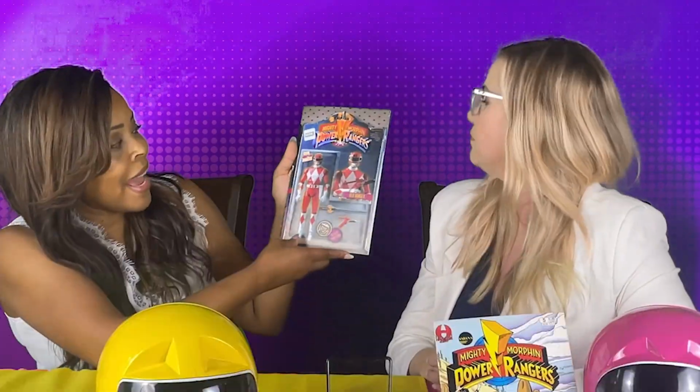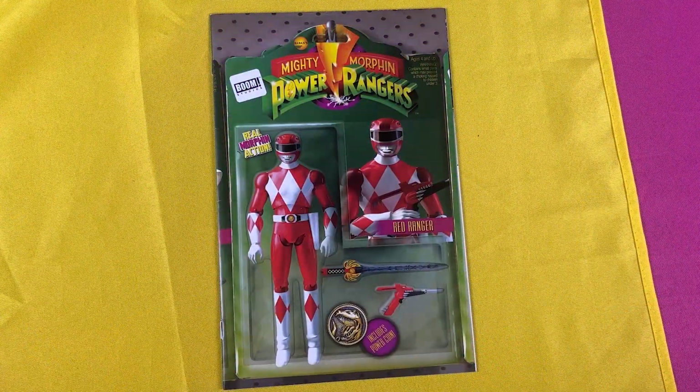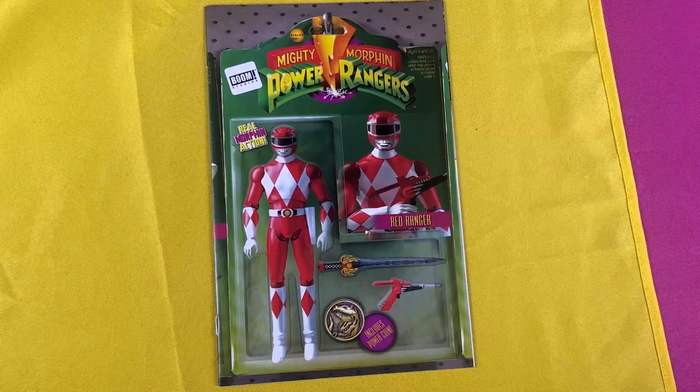So that's interesting because graphic novels today are typically a lot thicker, and the cover and back cover are a lot thicker as well. So then we have the Boom comic. I would say coloring wise they look very similar, like the cover, very bright. Let's look at the inside.